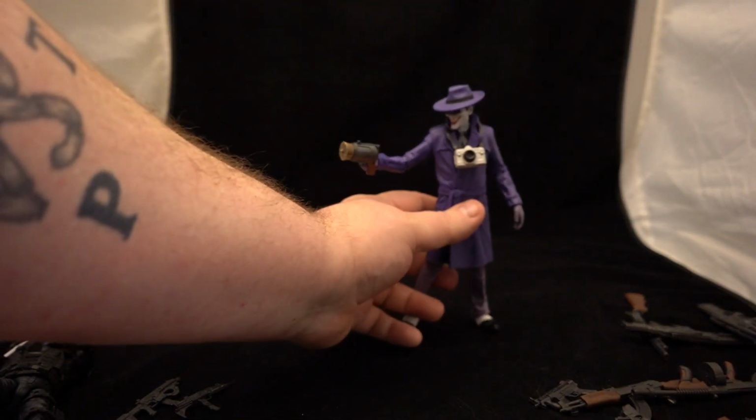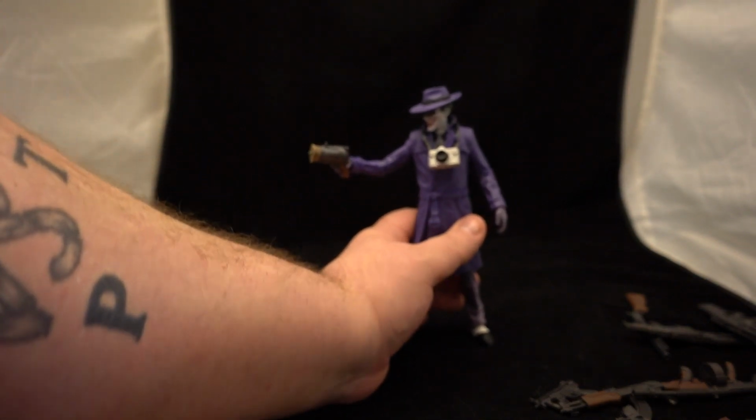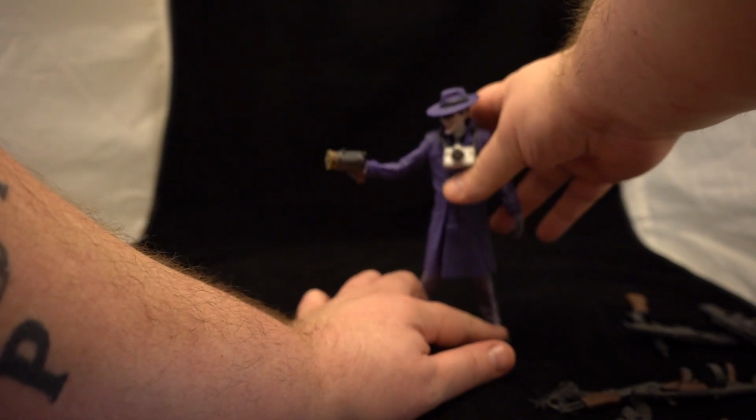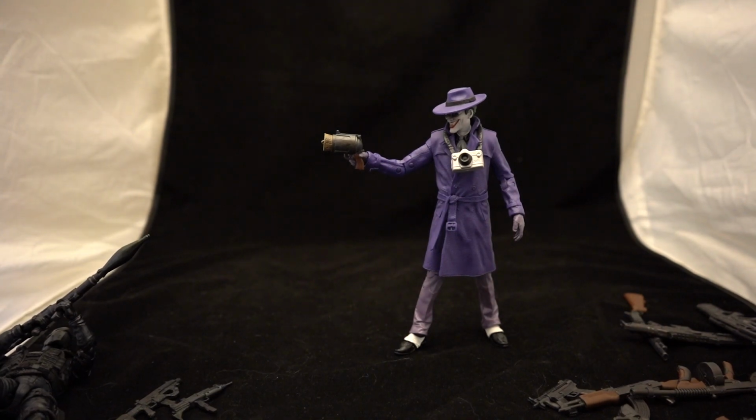Forgive the noise, guys, I'm sorry. But yeah, this is that cork gun. It doesn't really go in his hand very well, but maybe the Harley Quinn figure will be different. Again, I don't have her, so I don't really know how well it works with her figure, but that's that really weird looking cork gun.